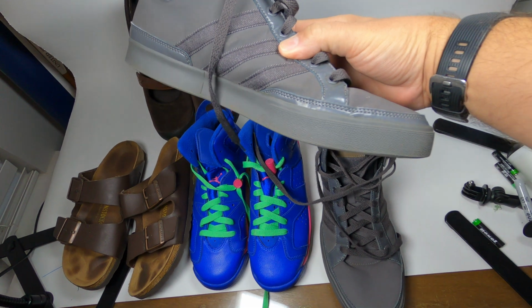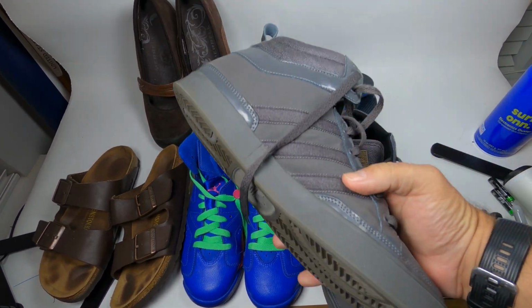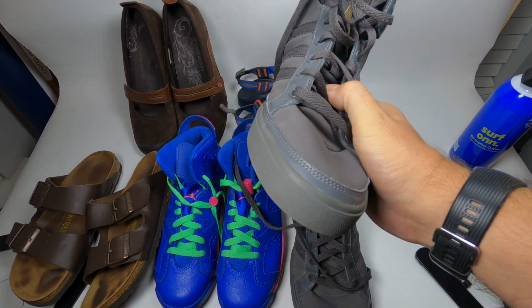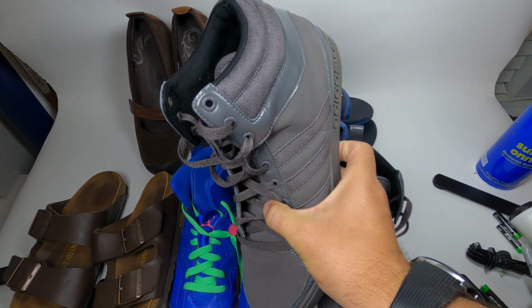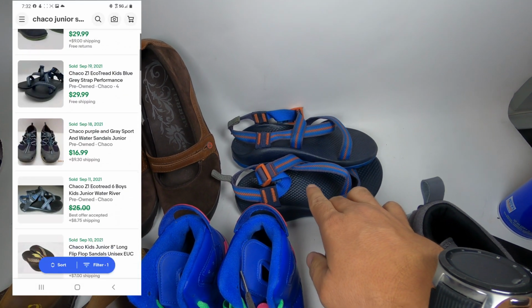The first pair I picked up were these Adidas. They're called Denim Pack high tops. Really good condition, but I can't find any active or sold listings on eBay, so I'm gonna have to do some research on those. Only paid $6.50. All adult shoes at my Goodwill are $6.50. Kids shoes are $4.50. So I got this pair of Chacos. These always sell real well for me.